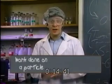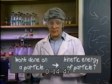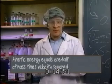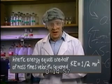If work is done on a particle, then the kinetic energy of the particle will increase. We can find the kinetic energy of a particle with the equation kinetic energy equals 1/2 of the mass times the velocity squared. So, Ke equals 1/2 mv squared.